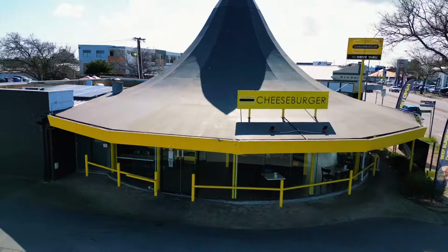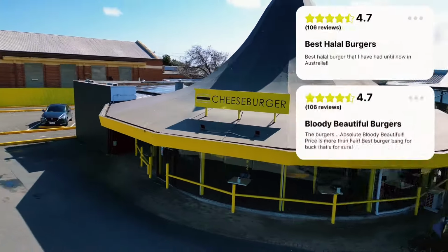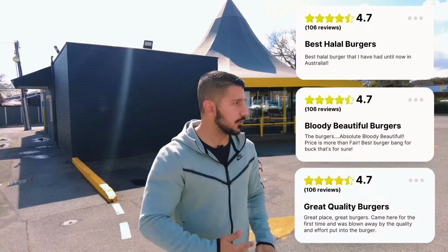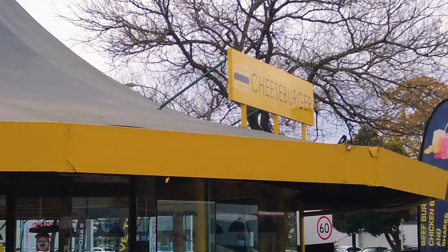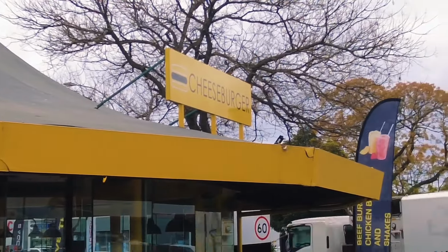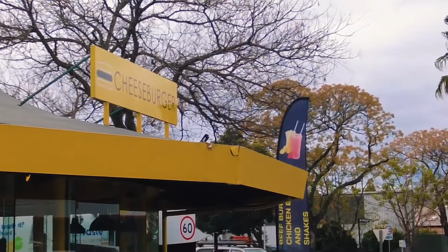First stop is Cheeseburger in Prospect. This restaurant is 4.7 stars on Google. Let's go and find out how good their burgers really are. We're gonna order one chicken and one beef, and we're gonna compare them to all the other places that we go to, and see how it compares, what it tastes like, the presentation, and everything like that. Let's do it.